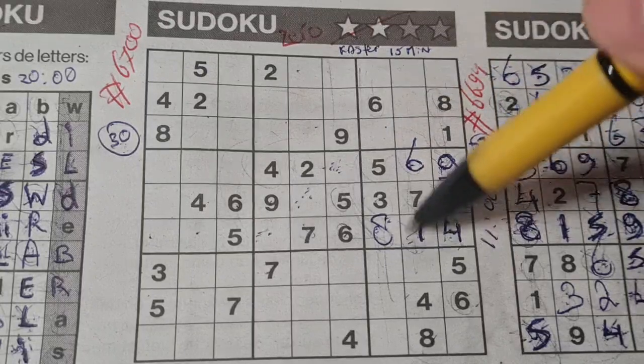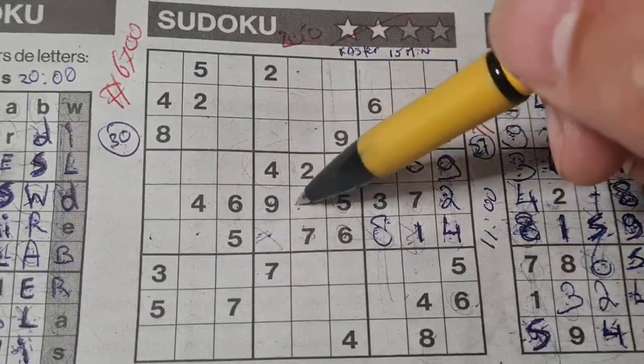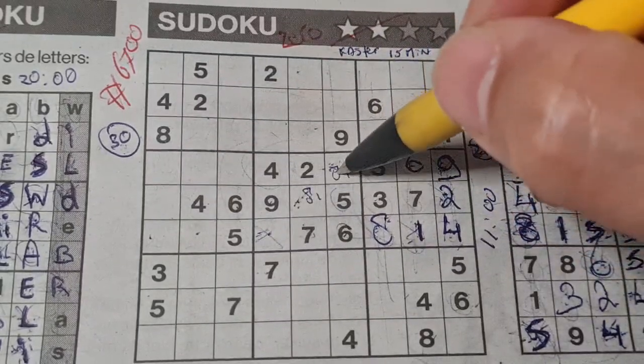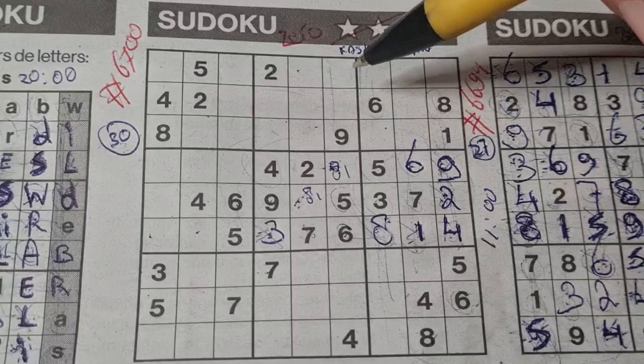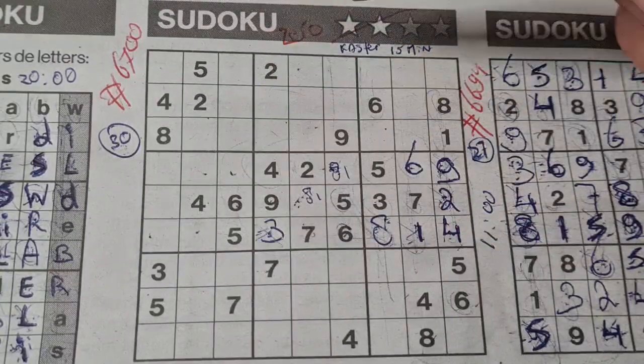1, 3, 8. And look, we have 1 and 8 in this row, so no 1 and 8 in this box. 1 and 8 go in those two boxes as a pair. 1 and 8. So 1 digit left in this big square for number 3. Alright.